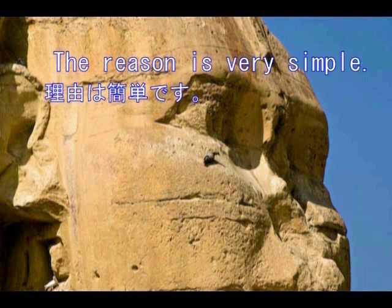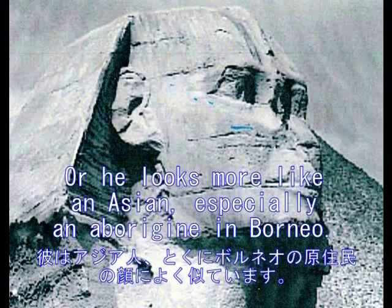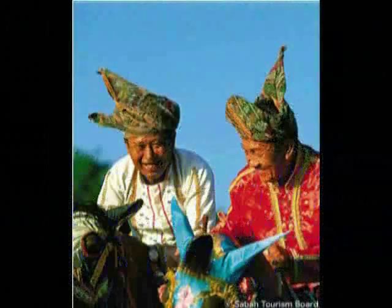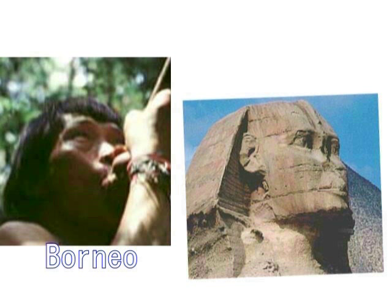The reason is very simple, because the Sphinx does not look like an Egyptian or Western person. He looks more like an Asian, especially an Aborigine in Borneo. These are photographs taken by someone of the Aborigines in Borneo. Have a look at this photo taken in Borneo, and just compare these photos to each other.